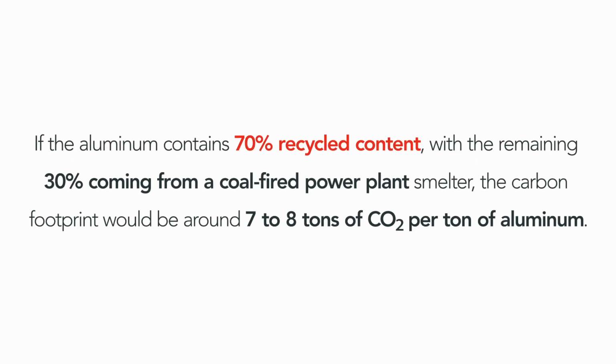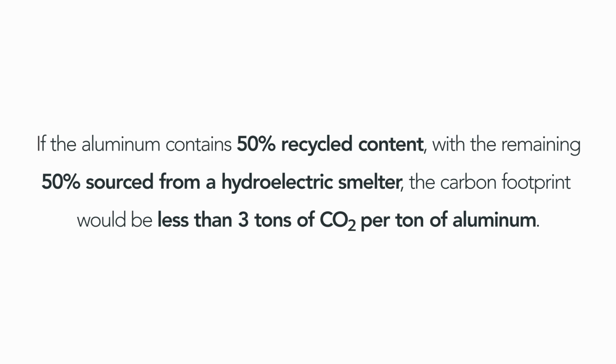When we look at it for Kawneer, we want to have recycled content as well as primary aluminum from low carbon sources. So if you have a 70% recycled content aluminum and your remaining 30% primary aluminum is coming from a coal-fired power plant smelter, your overall carbon footprint would be somewhere close to 7 to 8 ton of carbon per ton of aluminum. While if you look at even 50% recycled content, but your remaining 50% is coming from a hydroelectric source, you are looking at less than 3 ton of carbon per ton of aluminum.